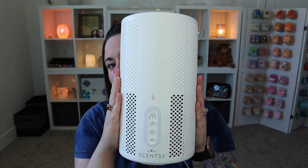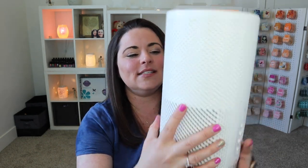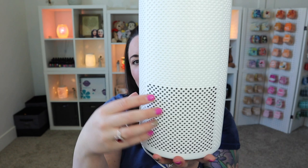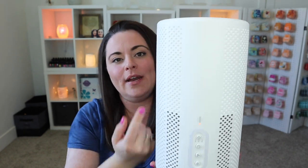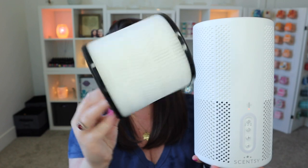So this is our air purifier. In case you are newer to Scentsy and you haven't seen one of these before, it's nice, right? It's really nice. It sucks in all the air from behind here, and it goes through a HEPA H13 filter. It looks a little something like this. This is my replacement filter.